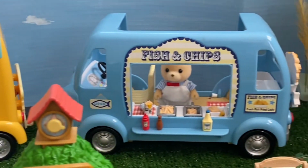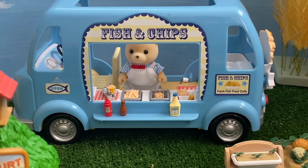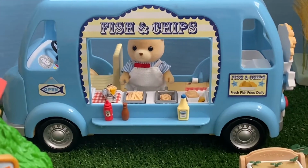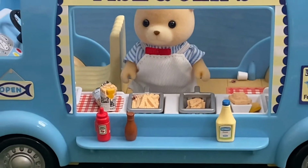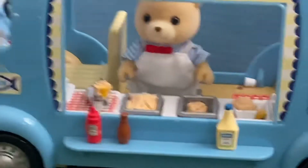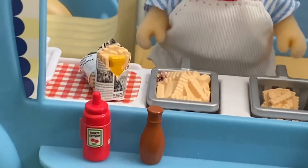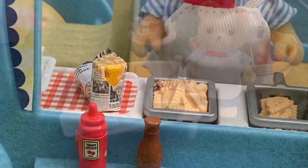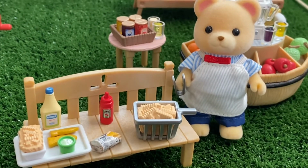And then another one of my absolute favorite products from Sylvanian Families is the fish and chips van. This has some great detail here with the fries, and I love how the fish is actually wrapped up in newspaper packaging. I'll show you more detail of some of the products that you get in the fish and chips van.